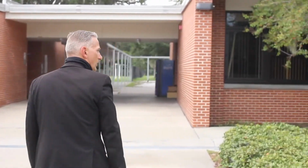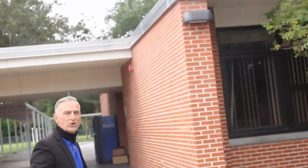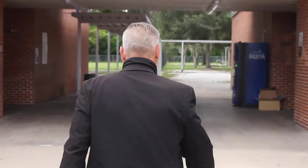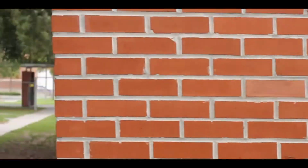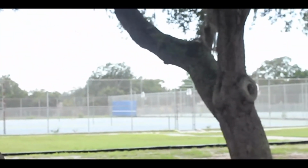Let's go into one of the hallways down the 100 wing. And I get to show you our tennis courts and our gymnasium. Right here is our gymnasium. This is the back side of the gym. The front side has parking, etc. And obviously you'll find the gym. Our tennis courts are over there, and this is kind of a multi-purpose field that we use for our PE classes.